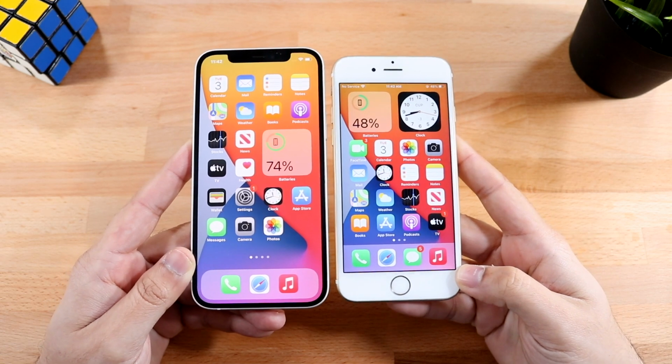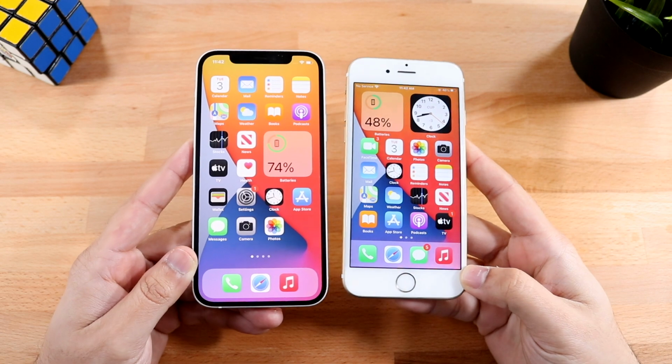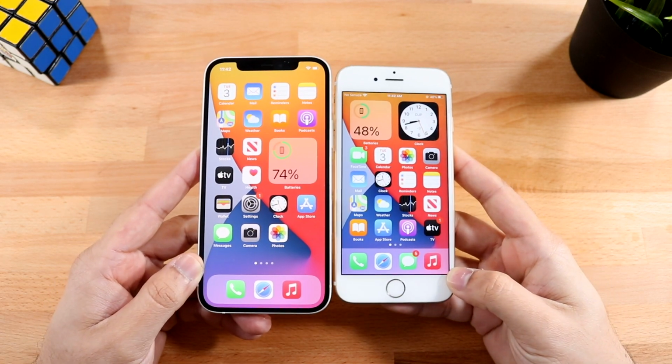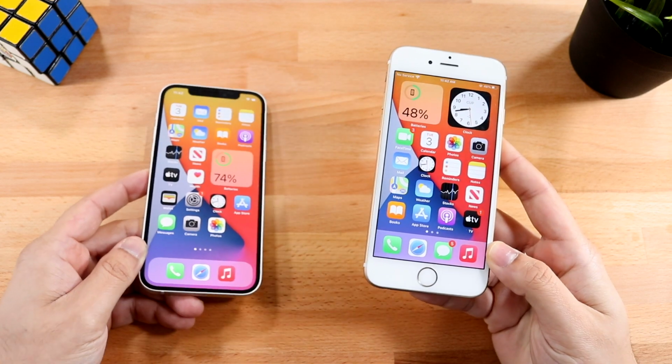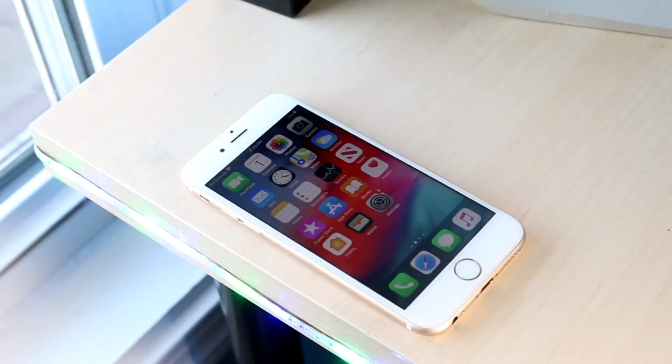Now, side by side, you can kind of see that the iPhone 6s is smaller in every dimension than the iPhone 12. Of course, the sides are now flat on the iPhone 12. The curved sides on the iPhone 6s still aren't really that bad. On the front of the iPhone 6s, though, we have that 4.7-inch IPS panel, and it's a little bit above HD in terms of resolution. And it's not a bad panel.